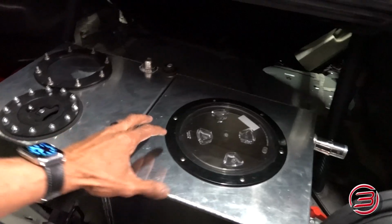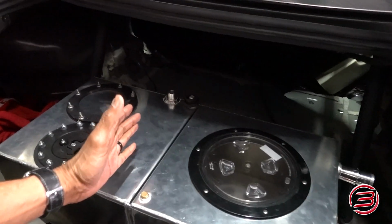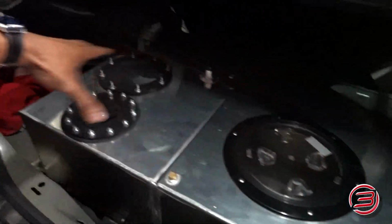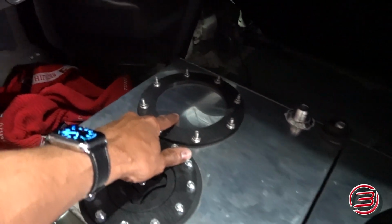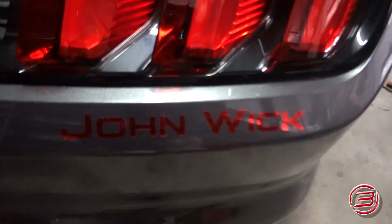Back here in the back, this is the fuel tank that I got from my main man, David Van Boers, because he didn't need the water section anymore, so he's just got a fuel tank. James had to, of course, split this, rotate each tank. We got the Craig Davis pump over here, of course, capped off the fuel cap, which you can actually run the stock style fuel system with. And of course, you see my name on there, John Wick.